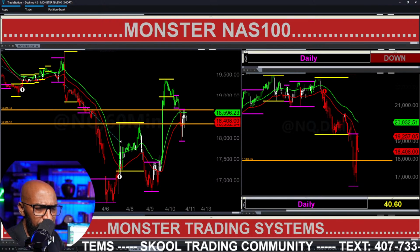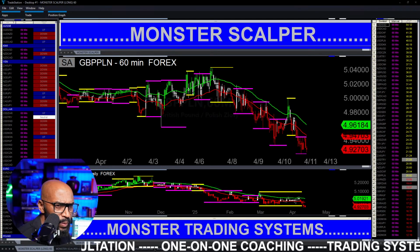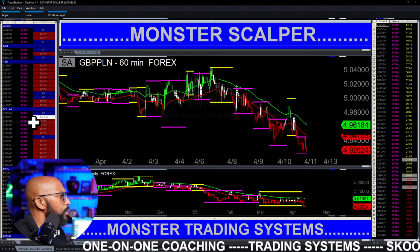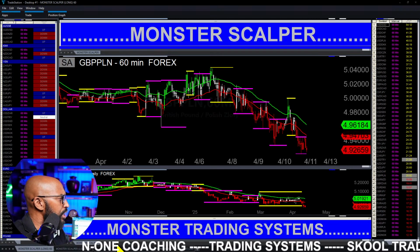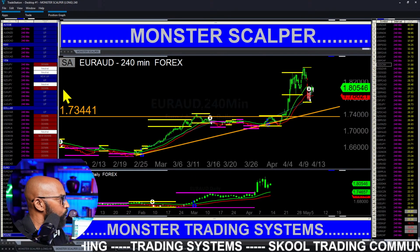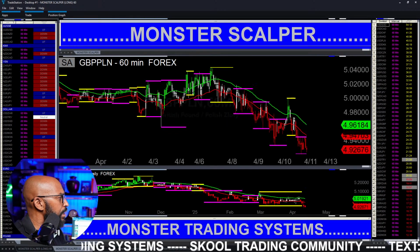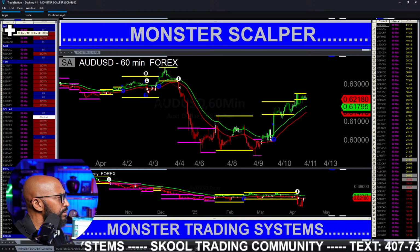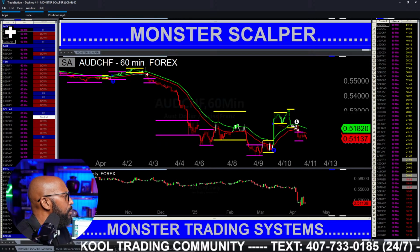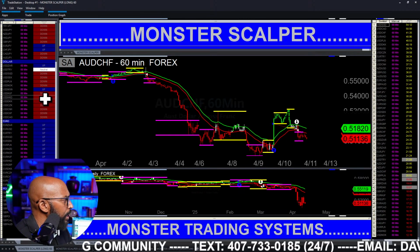Monster Scalper. Let's take a look here. We have a decent amount of volatility, guys, on the 60-minute and the 240. We have a lot of good volatility, just not good price action. On the 60-minute time frame, it's frustrating. All that volatility and not great price action. Let's see here. We see all red and blue here, so no direction.